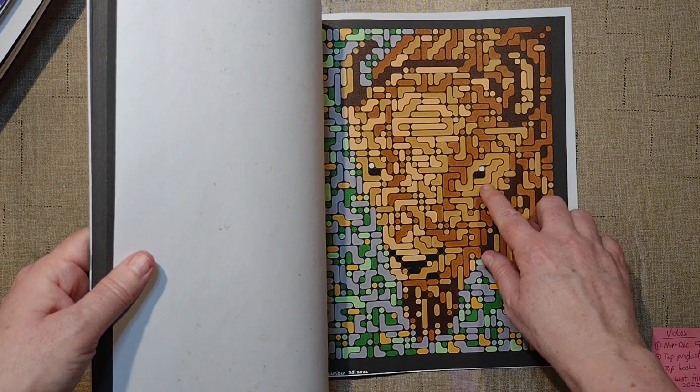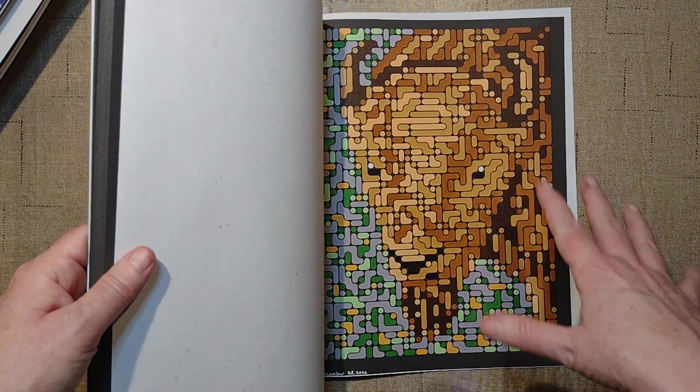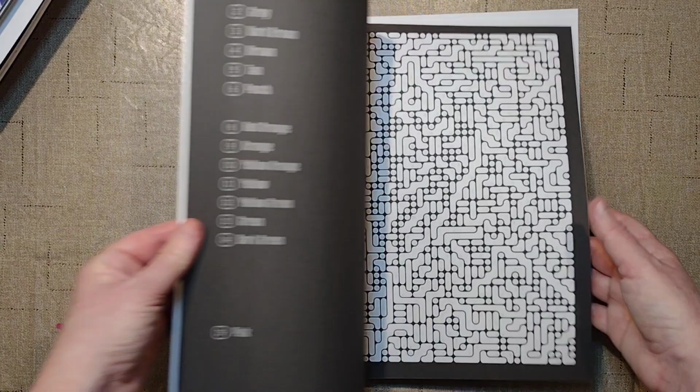I bought this book because I really like these shapes. These shapes appeal to me greatly. So, yeah.